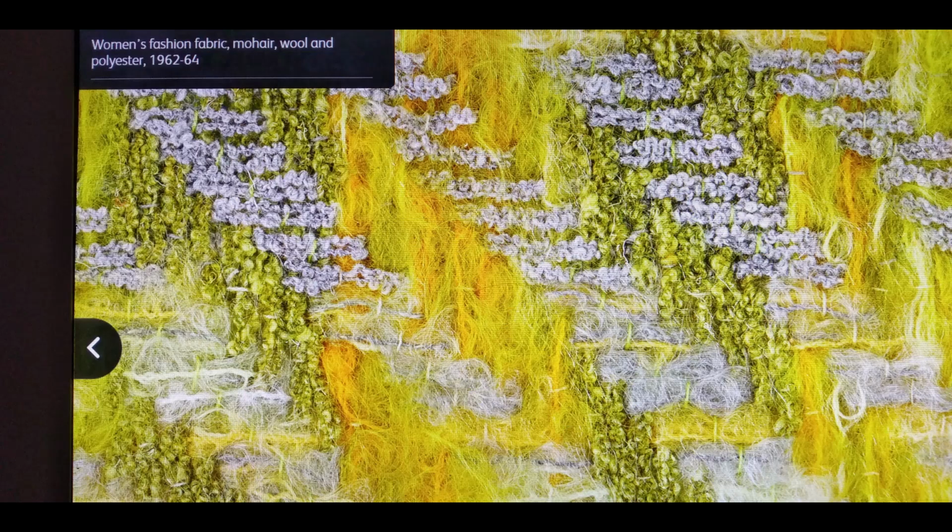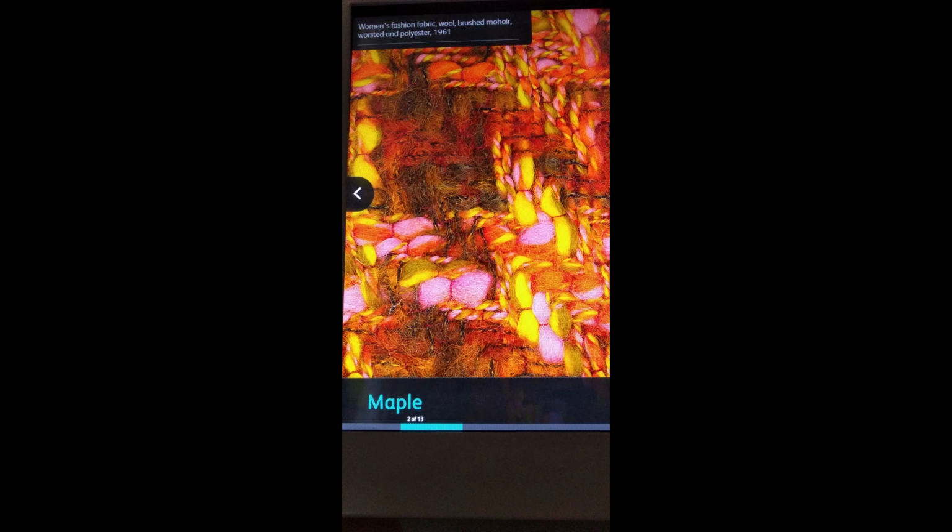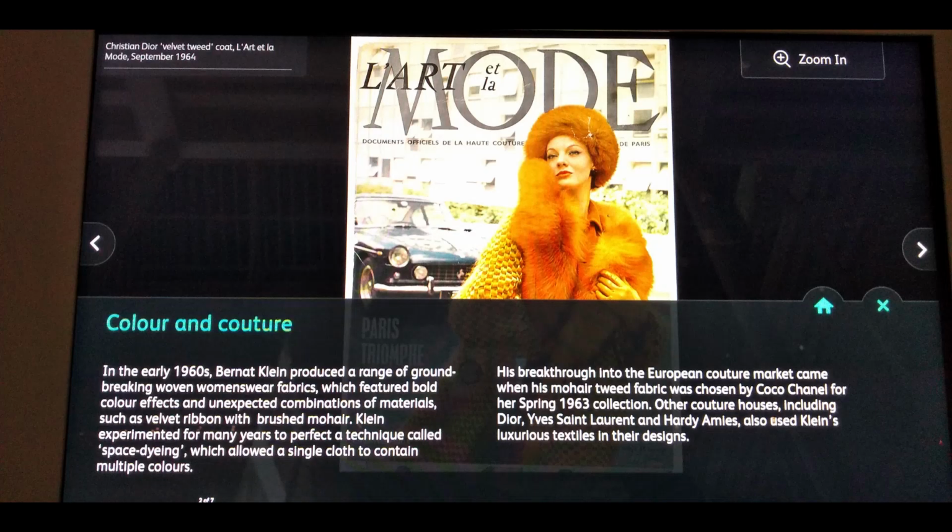In the early 1960s, Bernard Klein produced a range of groundbreaking woven women's wear fabrics seen here, which featured bold color effects and unexpected combinations of materials, such as velvet ribbon with brushed mohair. Klein experimented for many years to perfect a technique called space dyeing, which allowed a single cloth to contain multiple colors. His breakthrough into the European couture market came when his mohair tweed fabric was chosen by Coco Chanel for her spring 1963 collection. Other couture houses, including Dior, Yves Saint Laurent, and Hardy Amies, also used Klein's luxurious textiles in their designs.